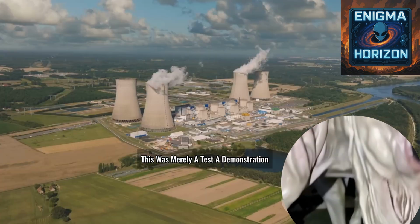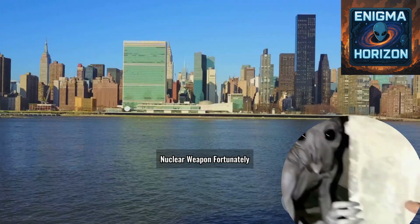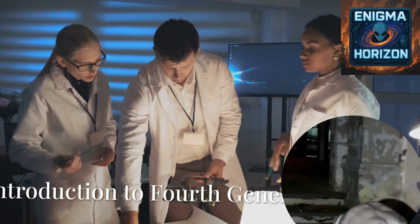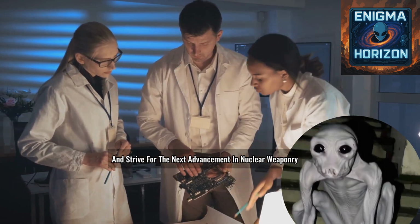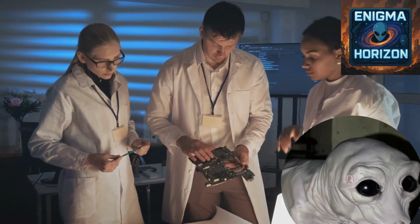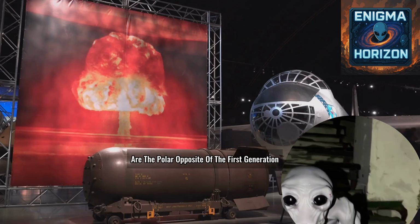This was merely a test, a demonstration of the capabilities of a third-generation nuclear weapon. Fortunately, such a device has never been used in warfare, yet. Nevertheless, scientists and engineers continue to envision and strive for the next advancement in nuclear weaponry, the fourth generation. What does this entail? In essence, fourth-generation nuclear weapons are the polar opposite of the first generation.